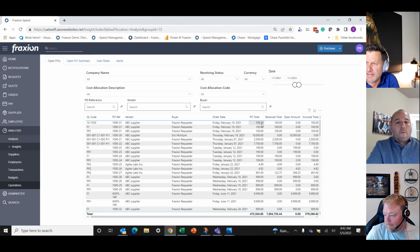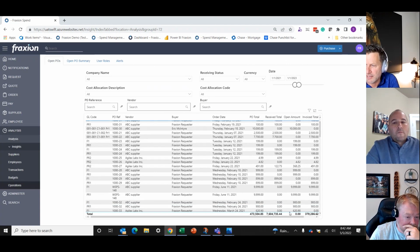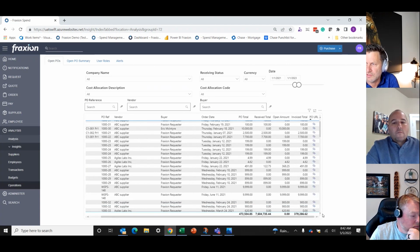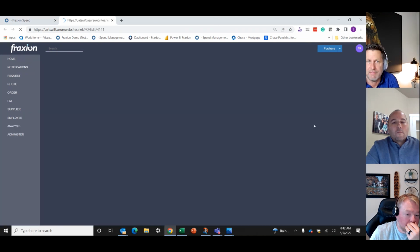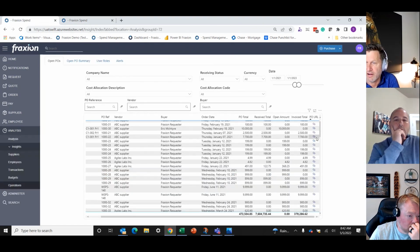Who's the vendor? How much is the PO total? How much of it is open? How much has been invoiced? These are fairly powerful reports that you can utilize here. You can drill through to the underlying purchase order, so we can always go back to the purchase order that we're dealing with in this environment. And we can export this in any format.